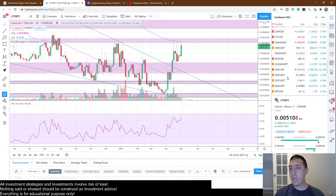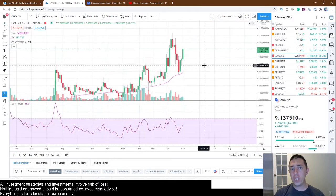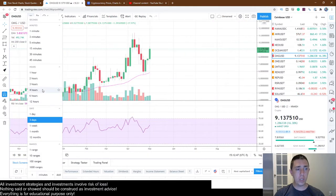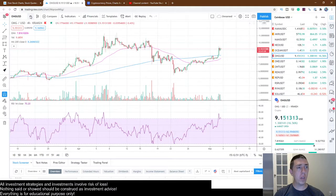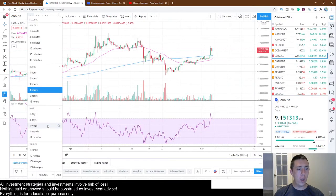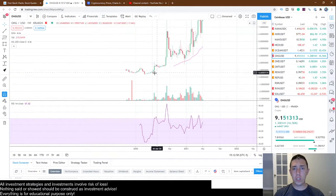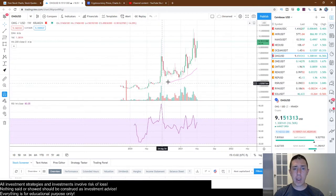Let's see. Other ones I want to go over. OMG is starting to pop off a little bit. Really haven't done that too much with this one, but I've been in this one for a while. I like the structure of it overall, but it's more of a laggard. So it's just slowly rising. Nothing insane, but it has a parabolic structure to it, which I really, really like.